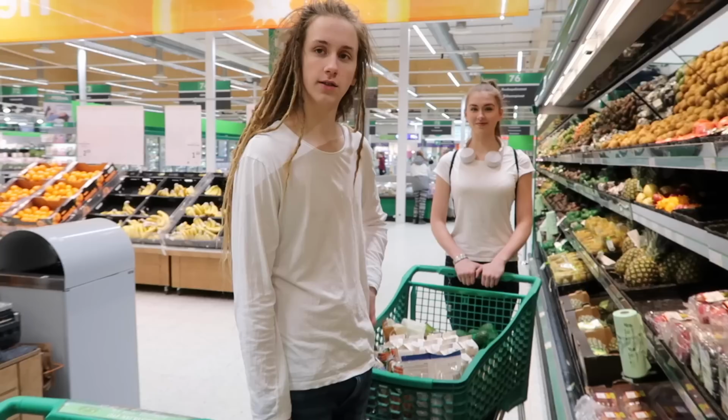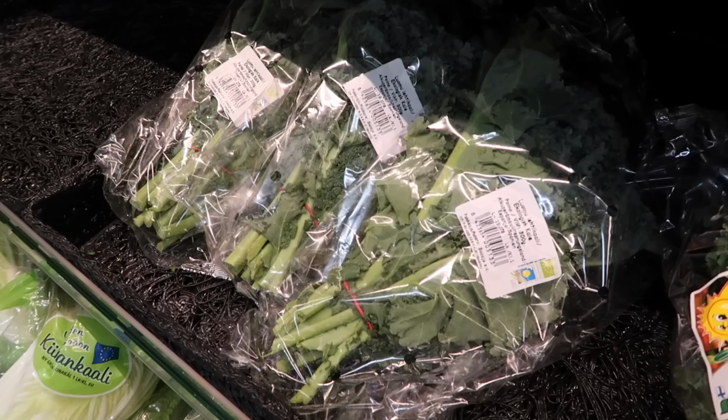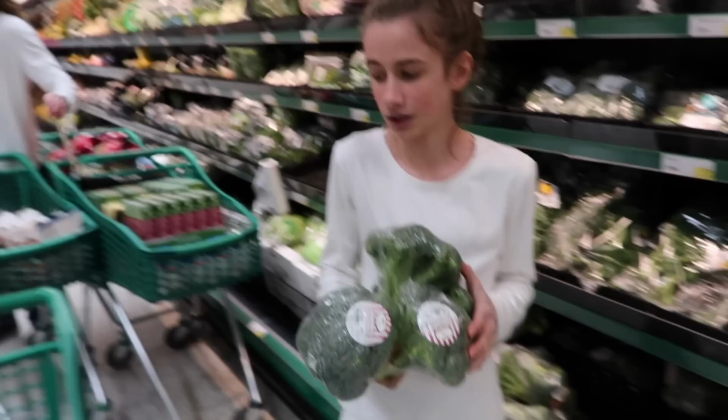We buy a little bit of fruit all the time because we come so often to get more. Rocket, 4 bags of spinach. These are big bags of spinach, but we go through 4 of them really fast. We'll grab 3 bags of kale. Broccoli, we need to get at least 6 broccolis. We go through a lot of that.